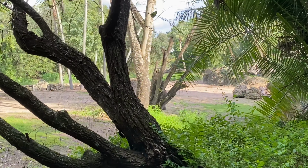It never fails. No matter what day we go to Animal Kingdom, it's always the hottest day of the entire year, I think. It's so hot. Yes. She's not even acknowledging me. That's how hot she is. It's hot too.